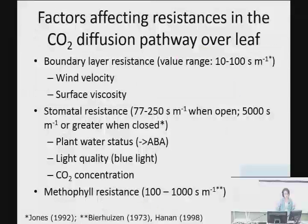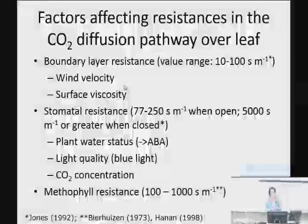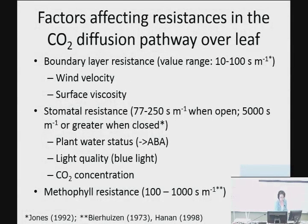All right, so factors affecting resistances in the CO2 diffusion pathway over the leaf. I mentioned boundary layer resistance, and we will be learning this a lot in coming lectures. The value of resistance is 10 to 100 seconds per meter. This is the resistance unit, seconds per meter, so basically how many seconds it takes to travel 1 meter. The greater the number, the longer it takes, so that means more resistance. It's affected by wind velocity and surface viscosity, and that is again a topic of a future lecture.